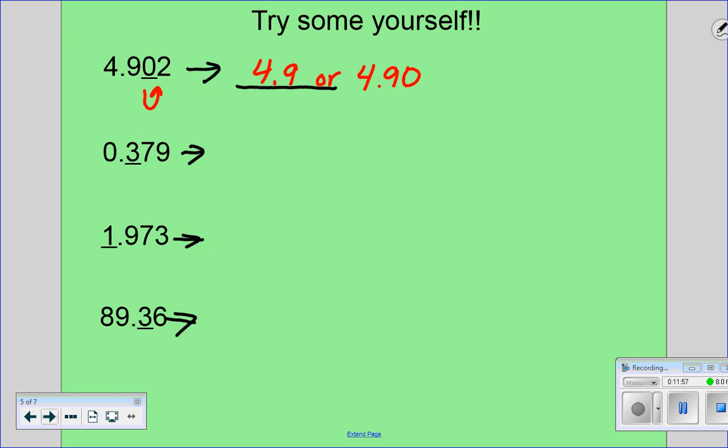So, 3, I'm running to the 10 spot, so what number am I gonna look at? 7. Is it 5 and above? So what am I gonna do to that 3? Give it a shove. That should be your answer for the second one. Okay. This one's a little trickier. So, I'm going to look at the 9, 5 and above, right? So what am I going to do to that 1? Make it a 2. That should be my answer.